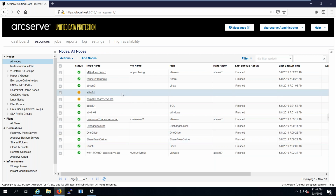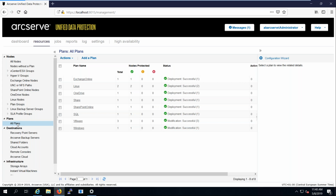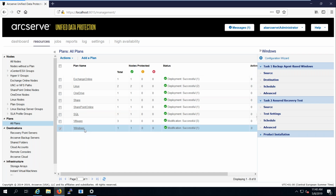What I would like to show you here is how easy it is to configure. So basically, when we go to the plans configuration, we're going to be able to set up the tasks that we need to run in order to protect the system. Just as an example here, my Windows plan has 2 different tasks. I have a backup that is run during the night, and after my backup, I run an assured recovery test. So I run my backup and then I test it.